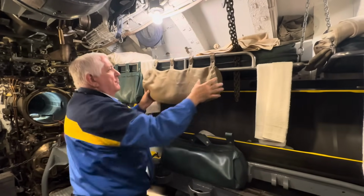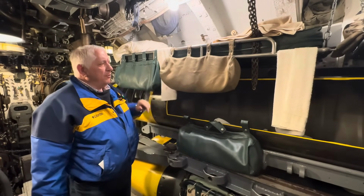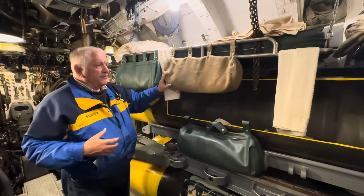That certainly was a much better idea. And most of our submarine veterans that are on the smoke boats are familiar with this. Now, this is an actual one. This is not a reproduction. We often get some of these.